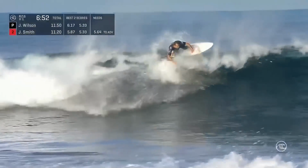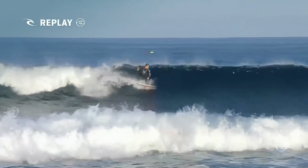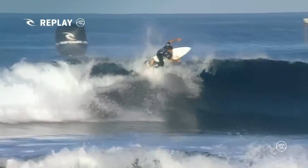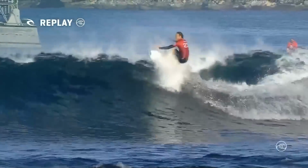Split peak. Wilson, the heat leader, goes for the left. Big rooftop floats, trying to cover some ground. On his first couple of waves was a little bit slower. That one was rapid fire for Wilson. He had to stick to a floater maneuver, but they were fun to watch. Got a lot of speed off the roof of that final turn. Well, Julian, now we'll see Jordy.